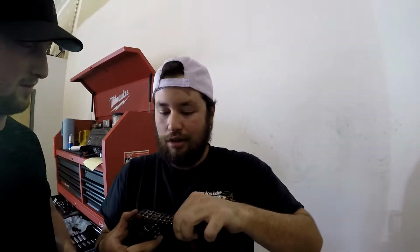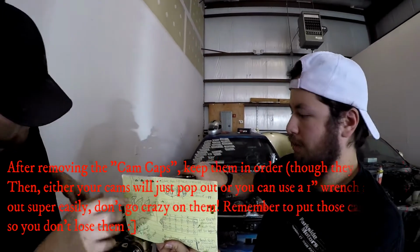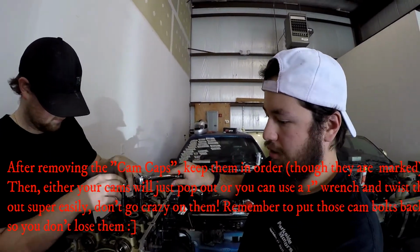but I'll probably just zip tie this together, and then after this is zip tied, we're gonna work on taking these. I just call them cam brackets. That's definitely not the name for them. There's an actual name for it. It doesn't matter. Cam caps. Bearing cap. What Jake and I are doing is just breaking these on each single one, and then we'll go back again, break it little by little, and then we'll be okay.